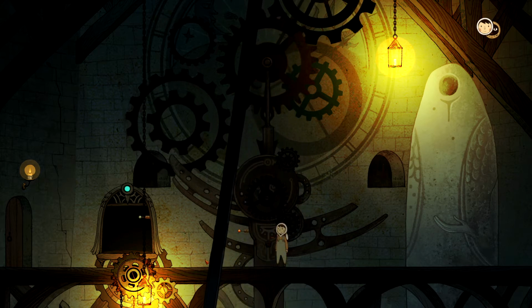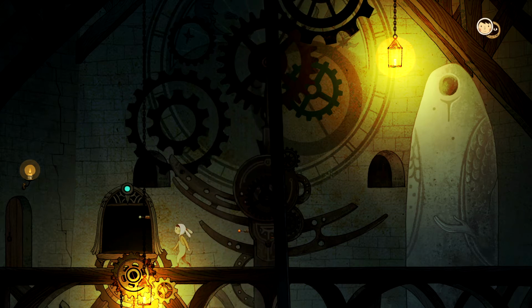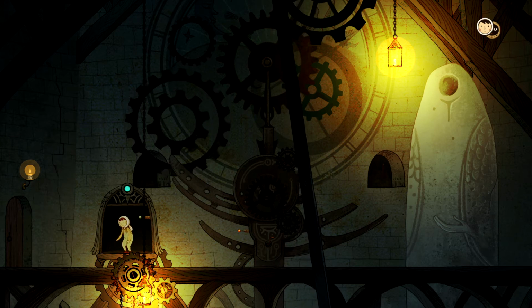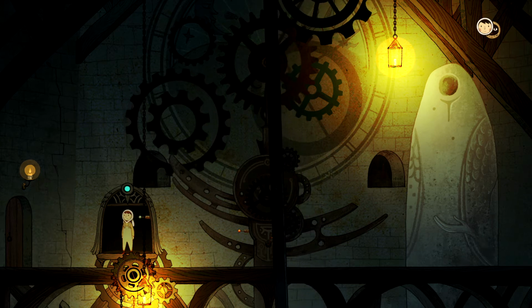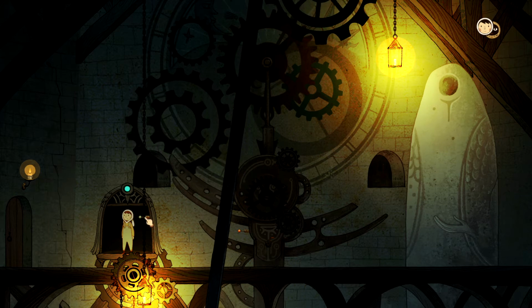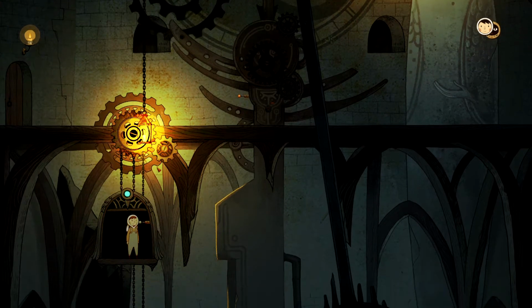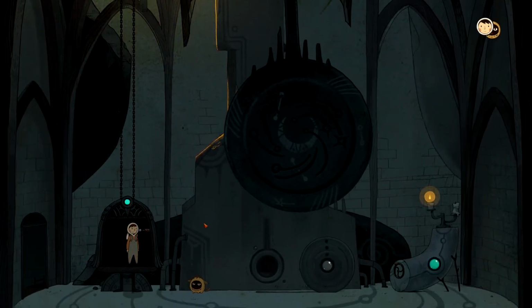Now then, I don't think there's anything else to do up here. I think we've set the time. So, let's go back down and see what else there is to do. I'm thinking we've got to change these lamps for some reason. Because they're sort of in a funny position, aren't they? One's down there and one's up there.